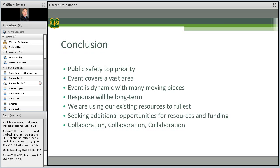So just to conclude, public safety is absolutely the Forest Service's top priority. And the event covers a vast area. It's probably going to continue growing. Our fingers are crossed that with all the precipitation that we've gotten, as well as what's forecast for the rest of March, this year could be the turning point in the spread. But even if that's the case, we anticipate some more dead trees this year.